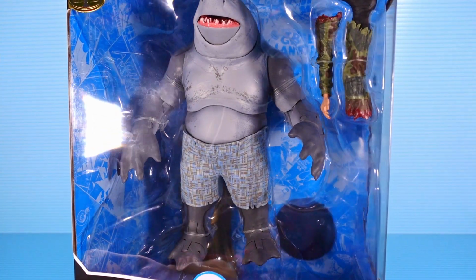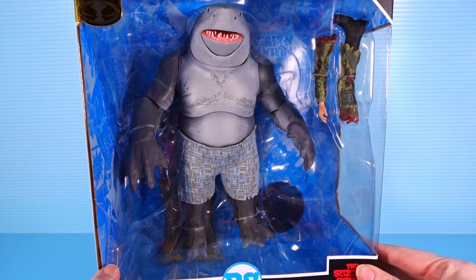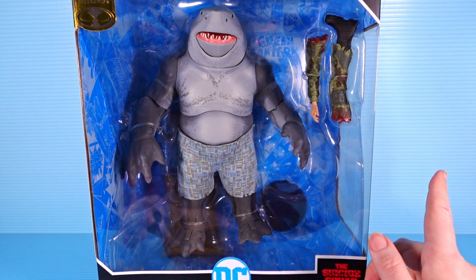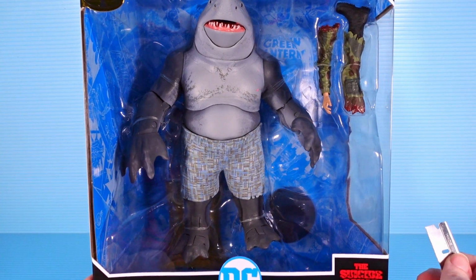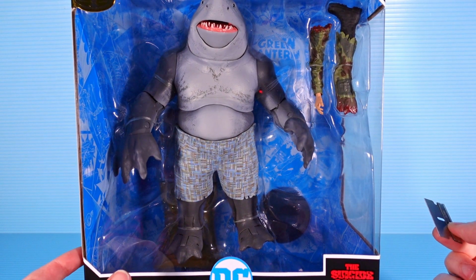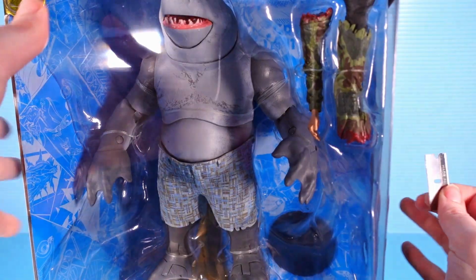But I have been wanting this figure for quite a while. Patrick found it on sale and got it, because he knew I wanted Big Shark Boy. We don't really review McFarlane toys often. We have a few. We've got a bunch of the Batman Beyond toys that I haven't looked at yet. We won't talk about that. But yeah, it's not something we typically look at. We were looking at the My Hero toys for a while, kind of dropped off on that. So this will be the first McFarlane toy in a while, and I'm very excited.